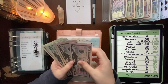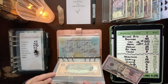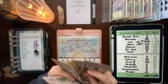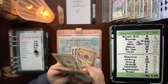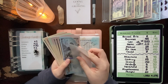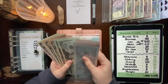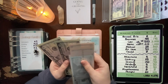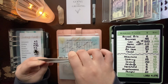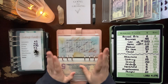So 50, 150, 170, 190, 200, 205, and 210. And then we're going to add that to what we have in our envelope already, and it should bring us to $1,000. Okay. All right. So now in home, we have 500, 600, 650, 700, 750, 800, 850, 900, 920, 40, 60, 970, 980, 990, 995, and $1,000. So exciting.